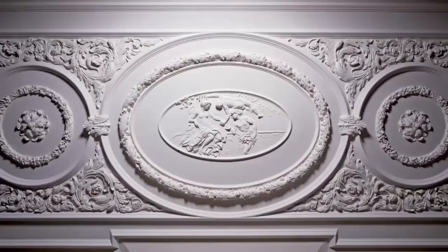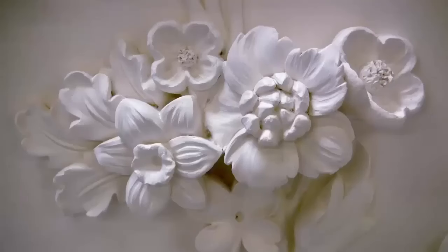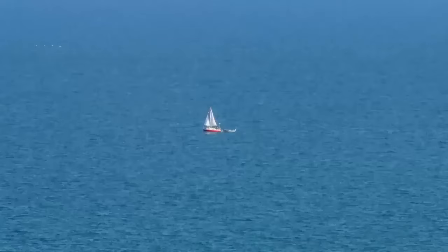With ornamental plasterwork very much in vogue, it's amazing to see this 500-year-old tradition still going strong in South Devon.